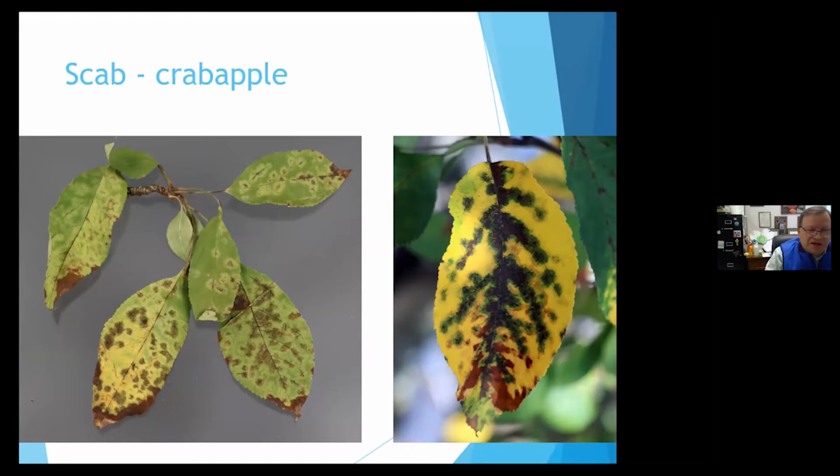The lesions are kind of feathered at the edges, uneven margins. But just make sure if you're choosing a crabapple, make sure that it's resistant to scab. How do you find the information? You could go to Google and just Google crabapple diseases, and you'd come up with many different publications of charts with all the cultivars and what diseases they are susceptible and resistant to.